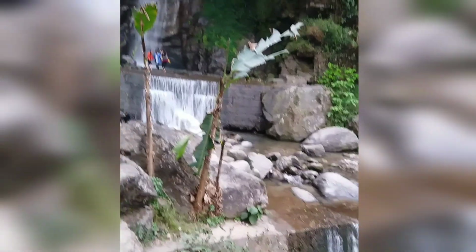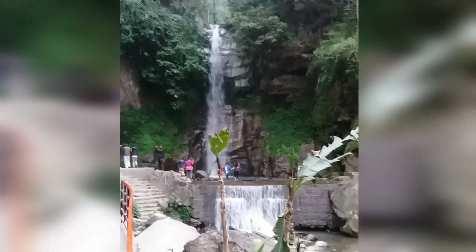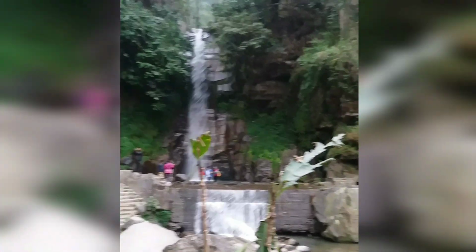So friends, today is the second day and I am at Banjhakri waterfall. Look at the view, it's so amazing. Very well maintained place.